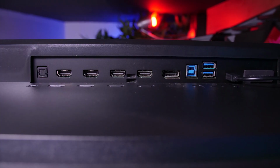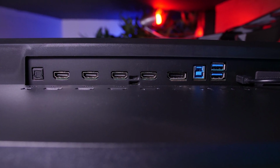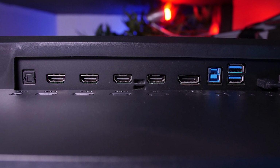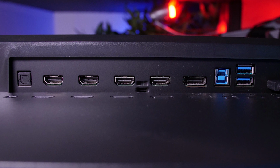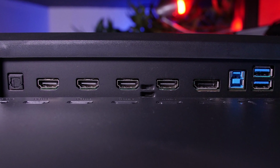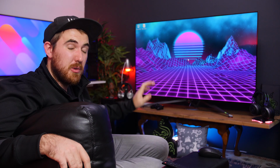But as for I/O, you do get plenty of connections with a single SPDIF out audio port. You do have a 2-port USB 3 hub, and then 4 HDMI 2.0 ports, and then a single DisplayPort 1.4. So you do have plenty of connections if you do want to run multiple devices into the TV. It'll work great for that.